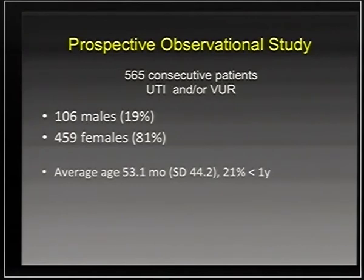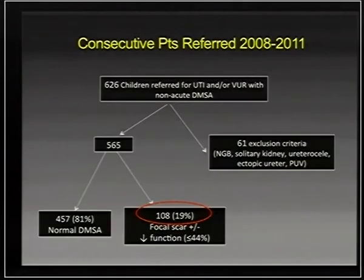So overall, we had 565 patients, of whom the majority were female around toilet age. This is exactly what you would expect in a group of children referred for urinary tract infections. And we had about a 20% rate of infants in there, so that we could stratify all of these. And of these 565 patients, what we found was that the vast majority did not have renal damage.